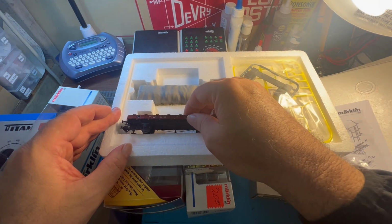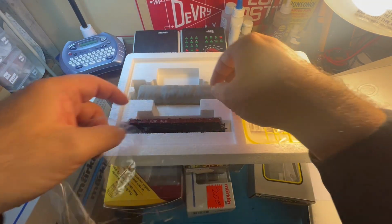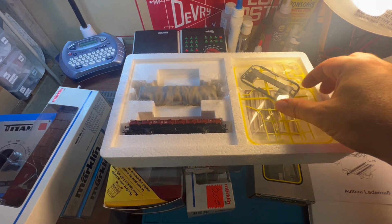I don't know, I may not. I haven't figured that out. One thing is for sure, you do want to use this when you're storing this, because these things just happen to flake a little bit. But that's all right.